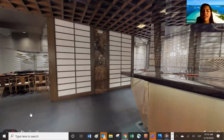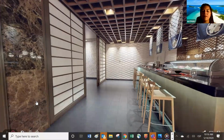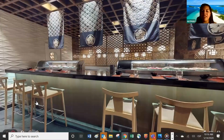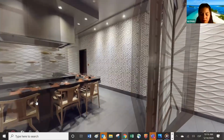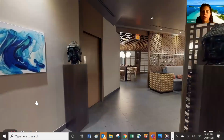There you have the 2 teppanyaki tables, the big sushi bar. And what I like about this sushi bar is that as you are sitting there, you can have a lychee martini. Don't forget to ask for a lychee martini when you are there. It's really, really good.